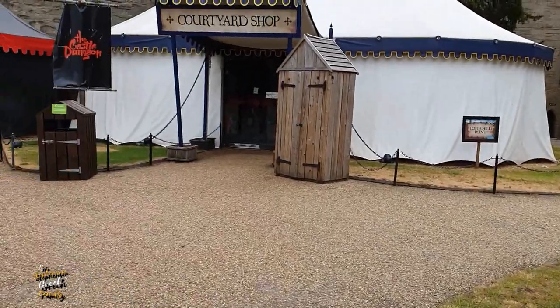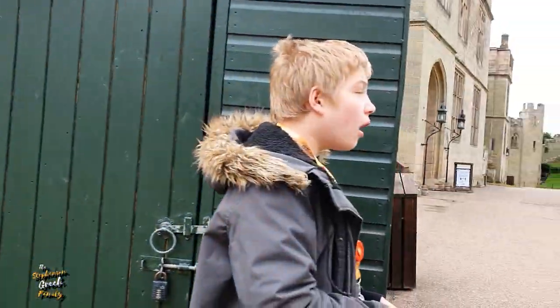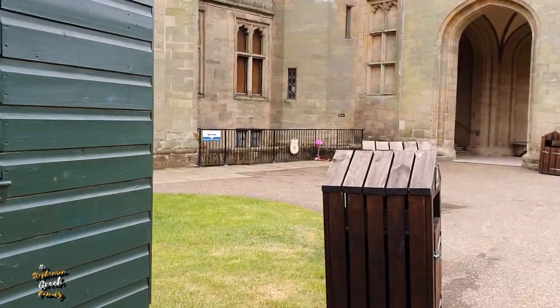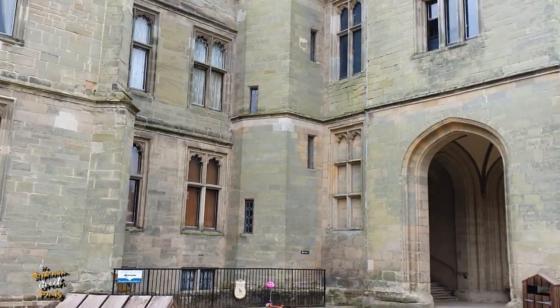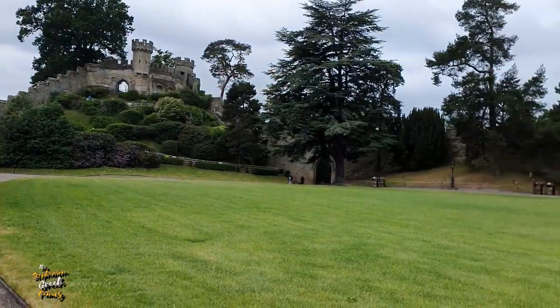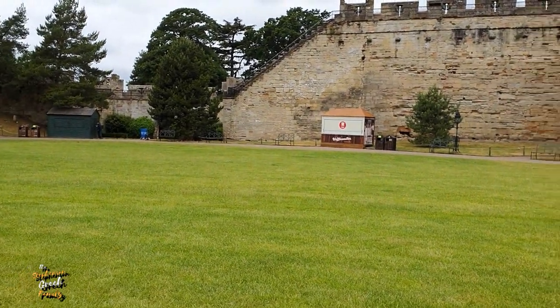And then obviously the courtyard shop's closed. But I've got some snacks in my bag for us anyway. Stop sneezing. Hey, it's only a temperature check. The temperature is fine, so. So yes, obviously because of the house, the castle's actually closed as well. But it's just nice to come out with a bit of fresh air and things. And then even the stairs are closed as well. So why is it still closed?